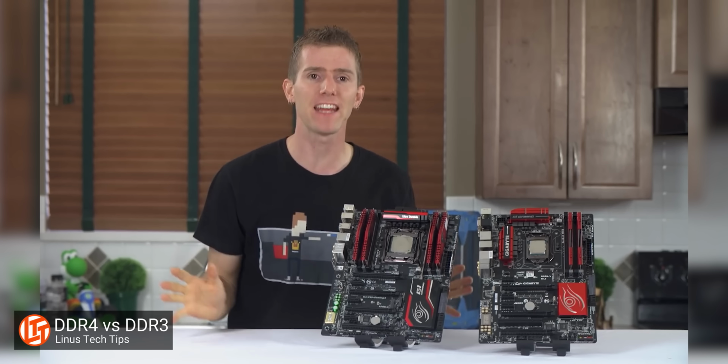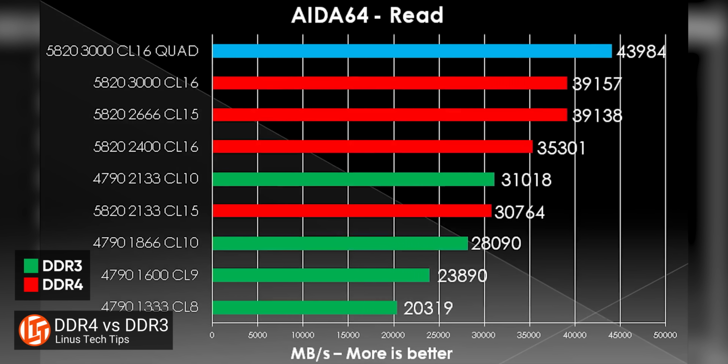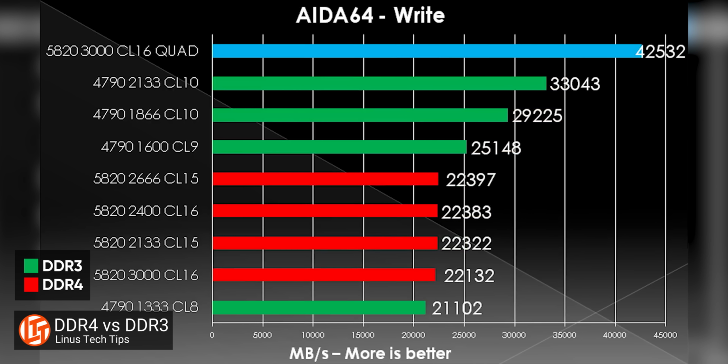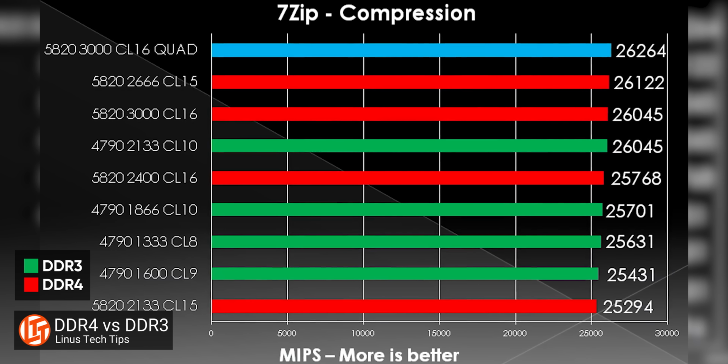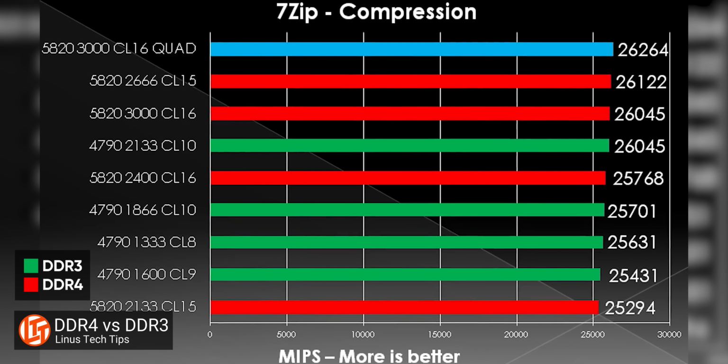Like, look at this dork back in 2014. The synthetic benchmark graphs show DDR4 absolutely wiping the floor with DDR3 in raw bandwidth. But when we look at the numbers in real-world applications, even this relatively low-spec kit of DDR3 beats out the fastest DDR4 that was available at the time.